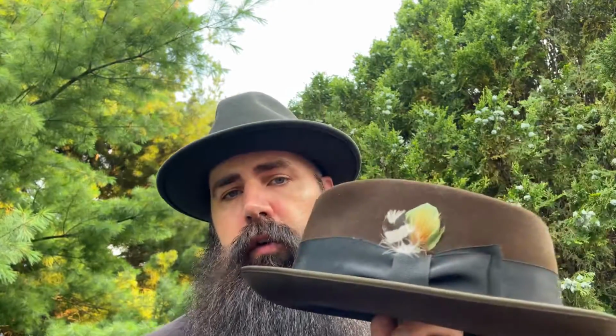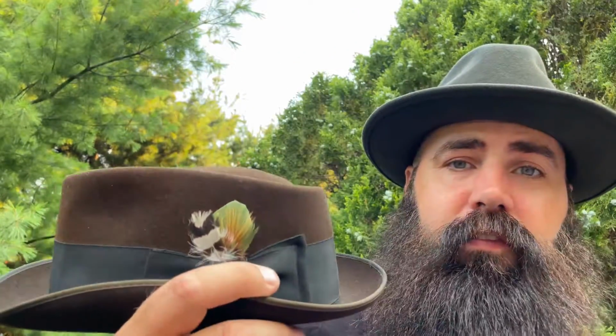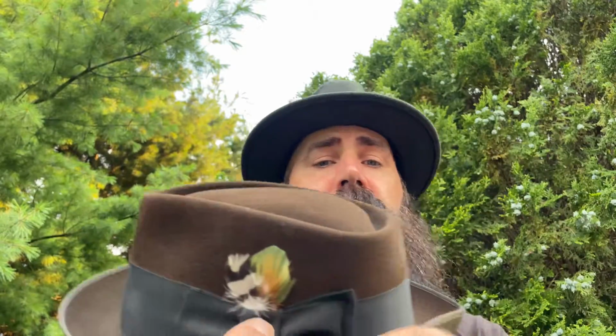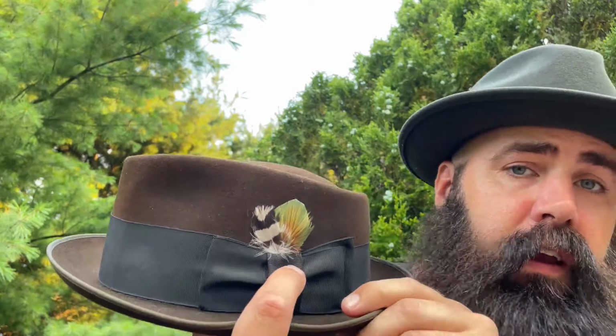So here is my grandpa's hat. Do you like the feather in your cap? I wanted to know. I like it because it's traditional. This is probably a 1950s, 60s hat. It's just always been there. The fedora and the feather are kind of tied together. Tiny little feather, two little ones, very different color. It just was with the hat. It's classic, just like the bow. Why a bow? Guys aren't really known for bows. Guys aren't really known for feathers. But when you have them like this, it's guy stuff right here.